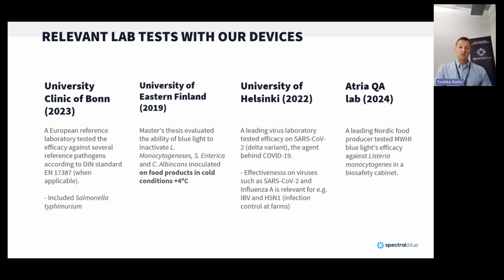Now there are some relevant laboratory tests or test reports available regarding our multi-wavelength blue light system and food safety. So I will just list a few of them. Last year, the University Clinic of Bonn did studies against several reference microbes. The University Clinic of Bonn is a European reference laboratory that is involved in the development of EN standards and selecting these reference microbes. And they included Salmonella in the test. So you can download that on our website.